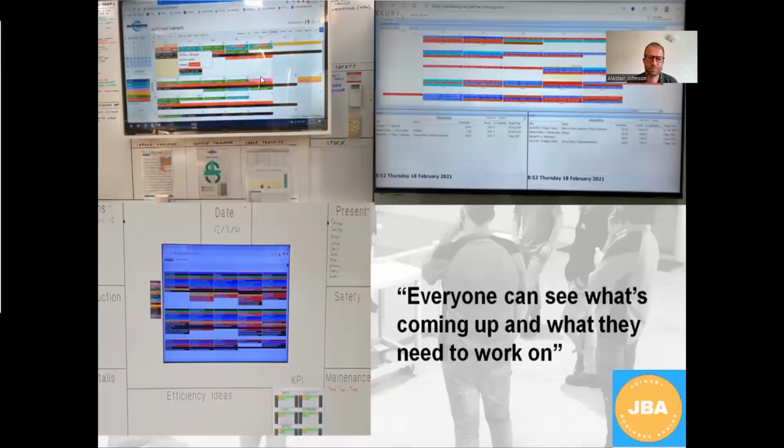Obviously some people either cut a hole in the board and put a screen in, or just have a screen to start with, and they've got a schedule there that's color-coded by operation or by person. But everyone being able to see what's coming up is a real key, because if you can't see it, then what you're doing at the moment can magically expand in time, to go, "Oh well, there's no rush because it takes the time it takes."